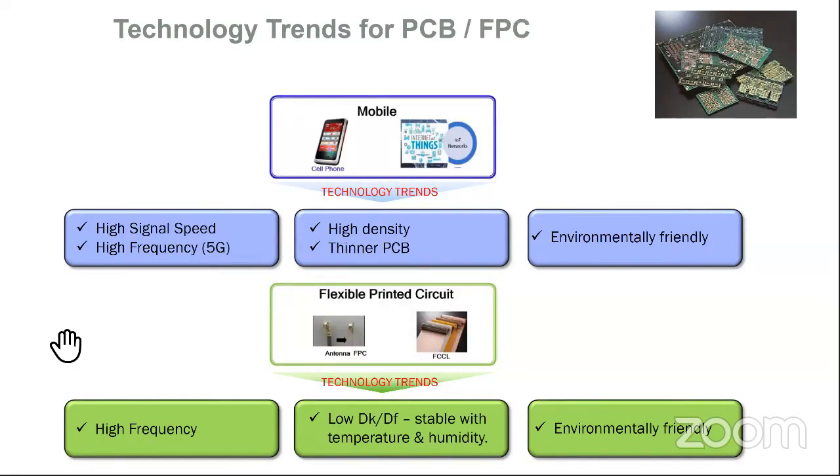This is a similar graphic that speaks to both the PCB and the flex printed circuit mobile devices. We're talking about, again, higher density and thinner PCBs. So anytime we start to increase the density on an onboard design, flex or otherwise, certainly the dielectric spacing becomes tighter and the pitch hole to hole also becomes more stringent.